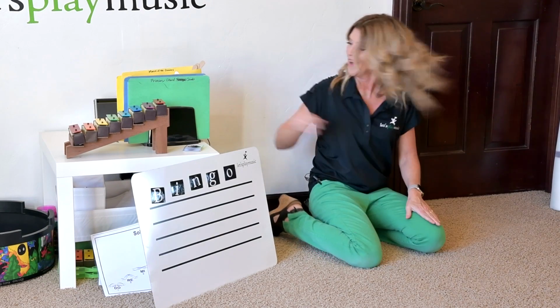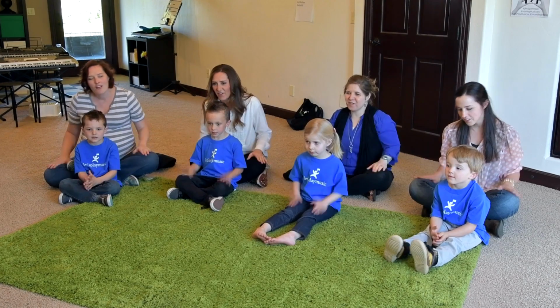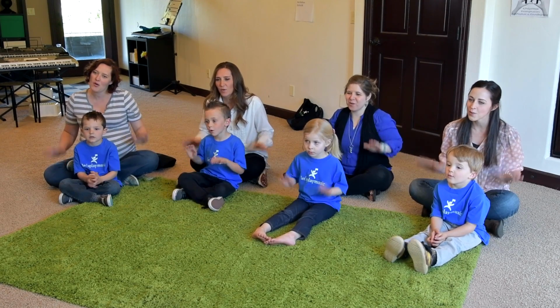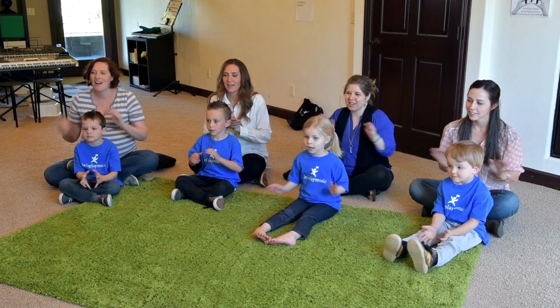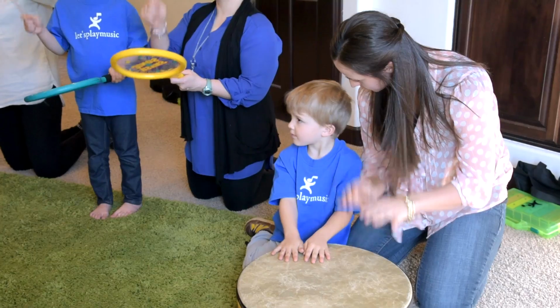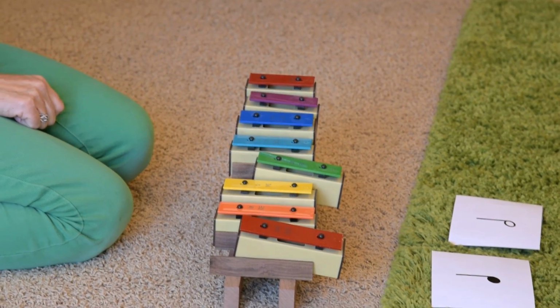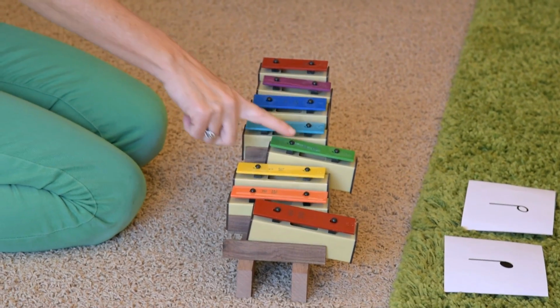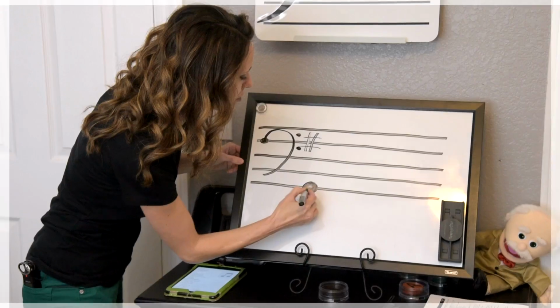Feeling the steady beat. Okay, here comes a clap. There was a farmer, had a dog, and Bingo was his name. B-I-N-G-O. Body rhythm, percussion, and barred instruments are all carefully integrated into each lesson plan. We're using our green and our red bell right now.